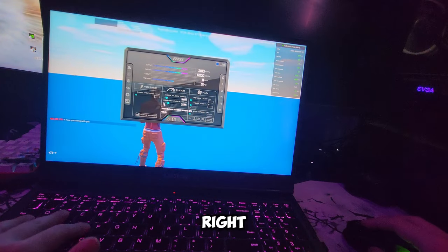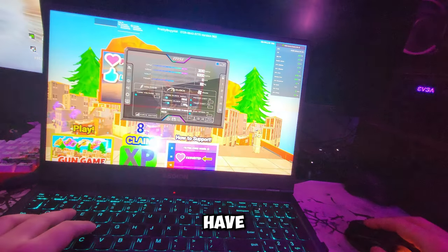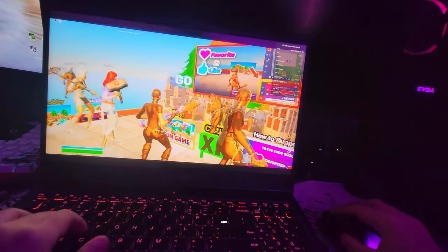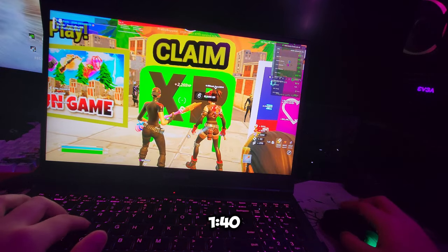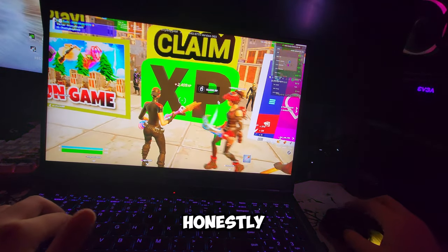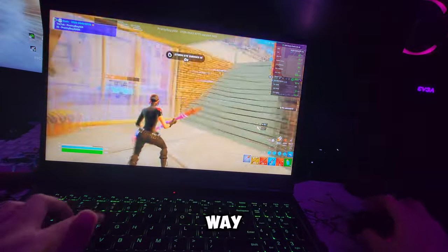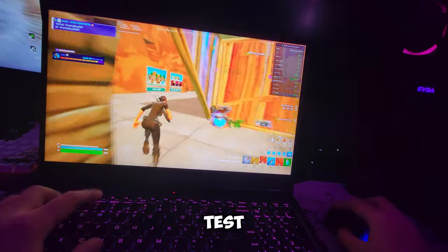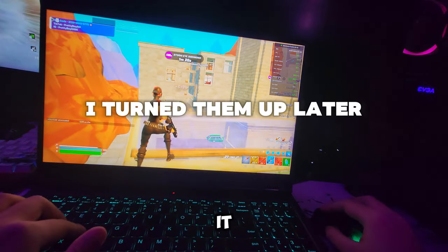As you can see right here, I have the core clock a little bit undervolted, and the memory clock at +200. But let's go ahead and test the FPS. Right now, just walking around, we're getting about 140, which honestly isn't too bad. And I don't even have the fans ramped up all the way. Usually I would, but for this test I don't want it all the way up because it'll be super loud, but it's worth it.